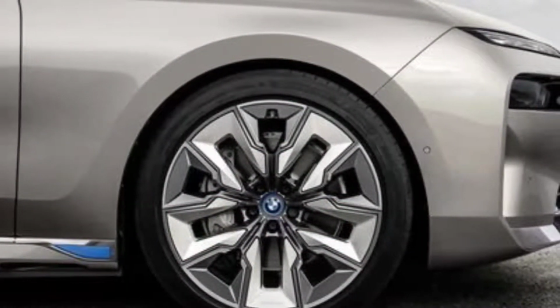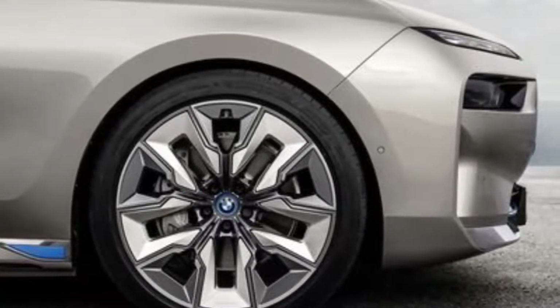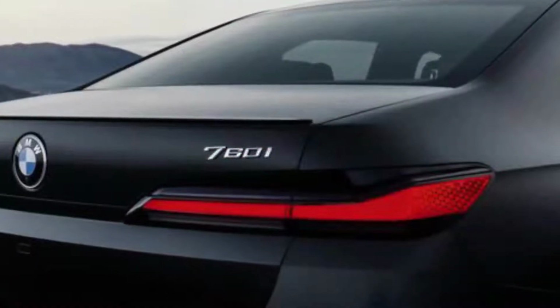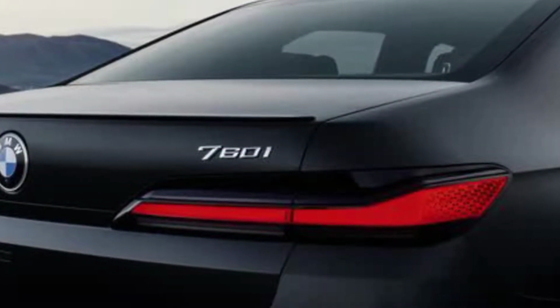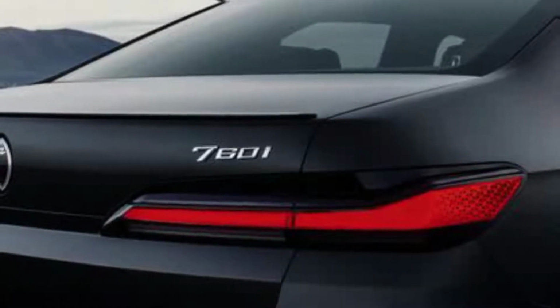2023 BMW 7 Series. What's new for 2023? The 7 Series has been completely redesigned for the 2023 model year and offers an even lusher cabin, more futuristic technology and bolder exterior styling. Pricing and which one to buy?